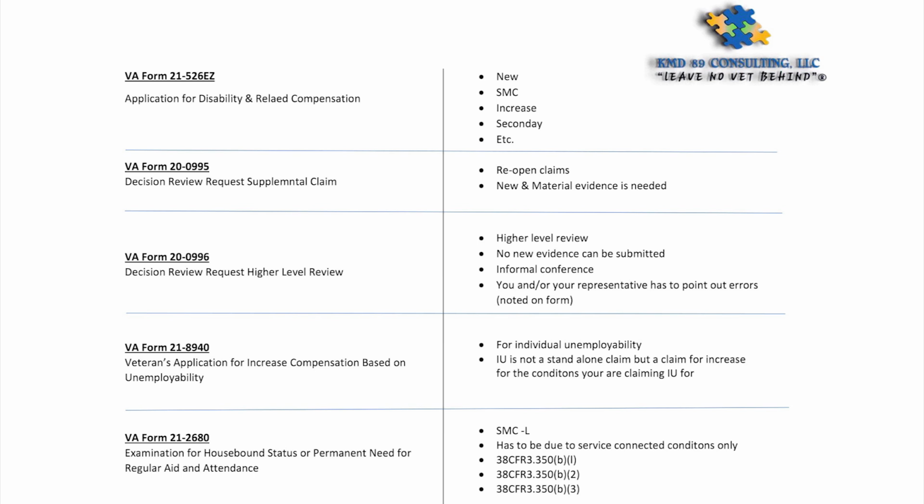So the next form is a VA form 21-8940, Veterans application for increased compensation based on unemployability, also known as IU. Why would you complete this form? If a veteran was claiming individual unemployability. Now, one thing to remember, IU is not a standalone claim, but a claim for increase for the conditions you are claiming IU for. This year I did a video on individual unemployability, and if I have room, I'll link that video at the end of this video as well.